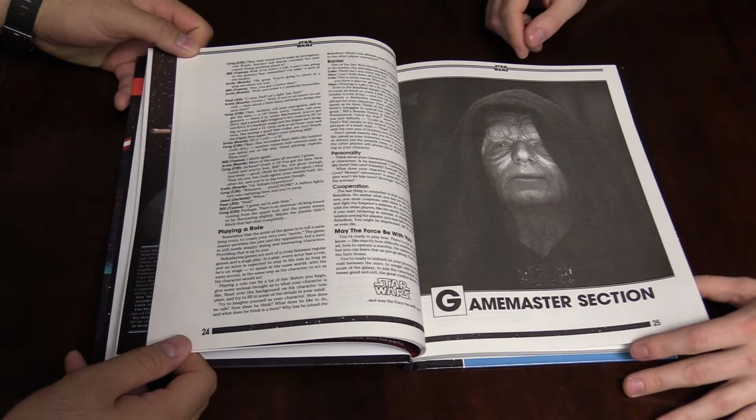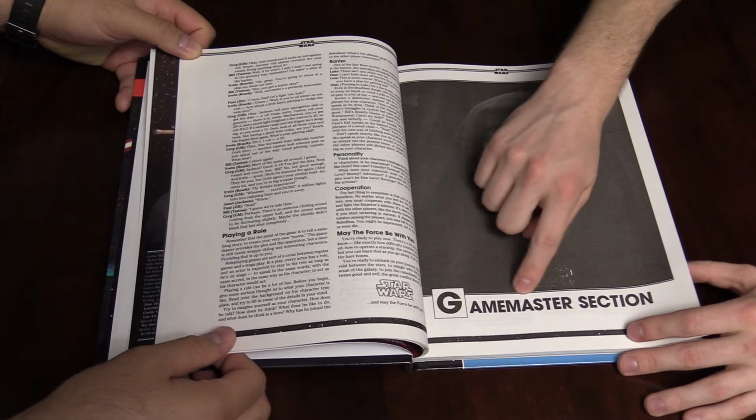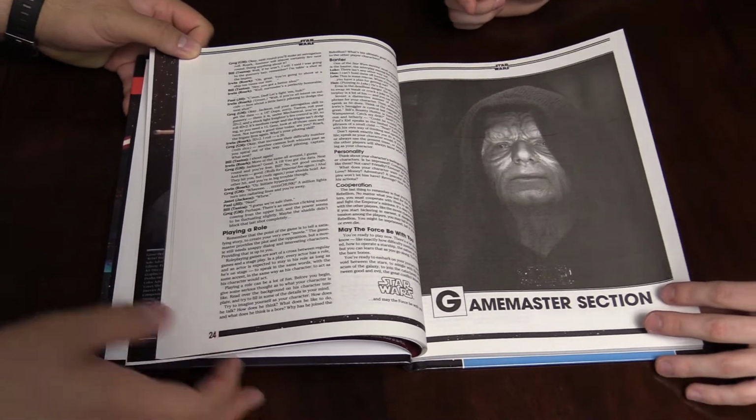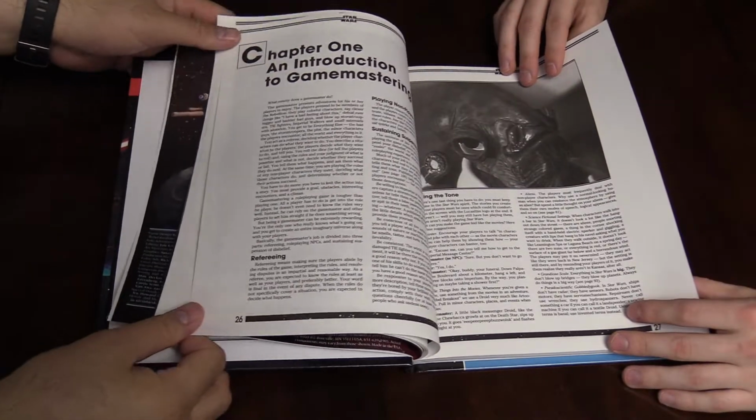Yeah. So, game master sections. I didn't see the G. I was like, Game Master. Yeah. What does that mean? So the Game Master section is more into the Game Master. You've never had an Amateur section? Yeah, I've never. Yeah, no.